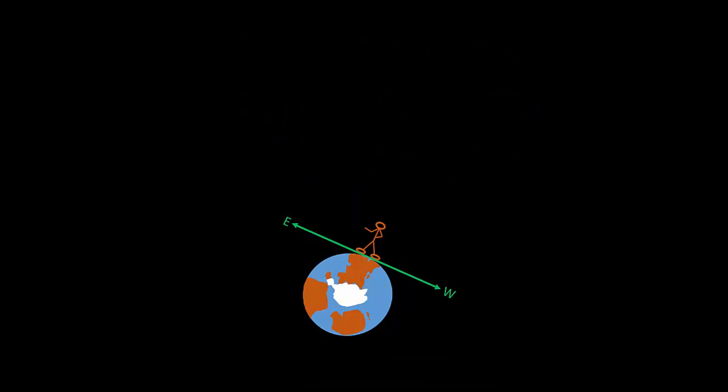Let's imagine the Earth here with an observer standing on it, and suppose their eastern horizon is pointing at something that they want to see in the night sky. Maybe it's some kind of a star that they're studying or just like to look at. If you extend their eastern horizon out into space, it's going to be sweeping past that star in just a minute or two. So the star will be rising on their eastern horizon.